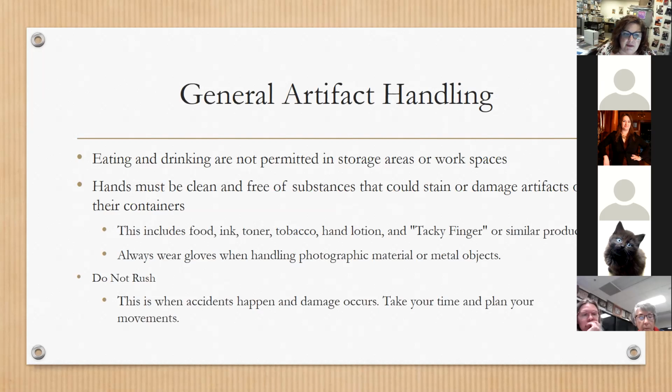Hands must be clean and free of substances that could stain or damage artifacts or containers. This would include food, ink, toner cartridge, hand lotion, that tacky finger stuff that some people use to turn pages, and other products. You should always wear gloves when handling photographic materials or metal objects. And do not rush. This is when accidents are most likely to happen and when damage will occur. So take your time and plan your movements.